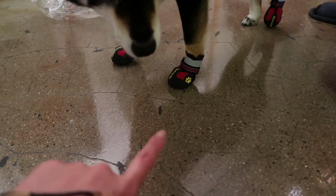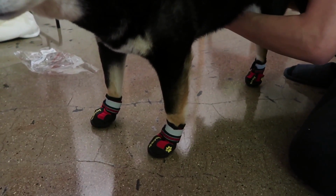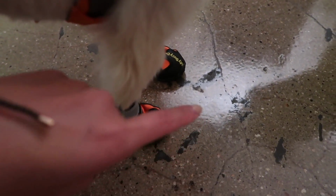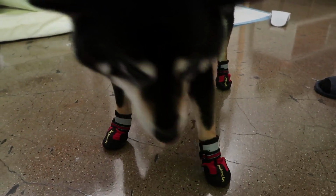Michi got a new pair, a smaller pair because the other ones were just a little too big. So there it is. We get it from Amazon. It's called My Busy Dog. That's the brand. And Navi has the same one, she just has it in orange. For reference, Navi is a size 1 and Michi is size 2, right? Yeah. So if you guys have a dog around their size, that's the size reference.